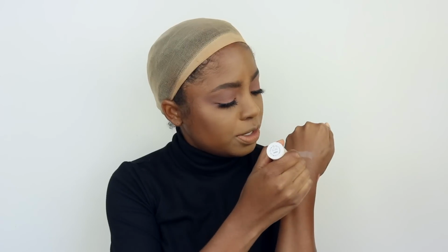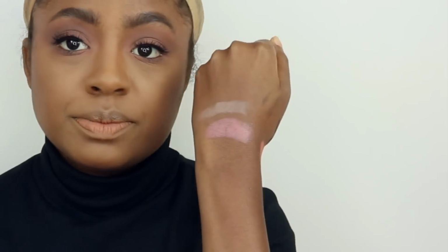Maybe the blush will be better. This is the color Runway. Very appropriate name. Let's swatch this. It's really light. We're gonna put it on. Green blushes are always a little iffy to me. I'm just gonna use a brush. Oh yeah, that's real light. It's almost giving me a highlighting effect because it's so light.